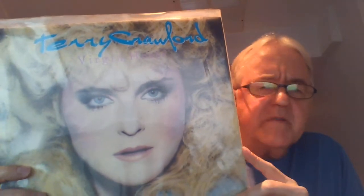More Canadiana here. This is Terry Crawford. This is kind of heavy rock, and this is Virgin Heart. I bought this album initially a couple of years ago from a record store. I think it was in a dollar bin. This one was slightly more.